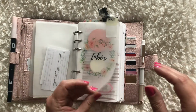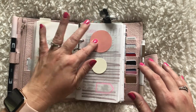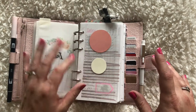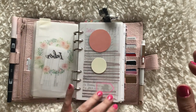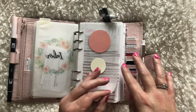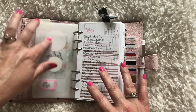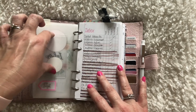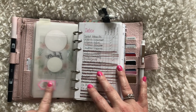Then we have some vellum with my inbox. I got these from Mochi Things. It came in a pack of three different size dots. There's a black one also, which I use my Jelly Roll pen for. So I just stuck them here for quick access. And then I have an adhesive sticky note or sticky pocket and my budget page flag that I moved there.